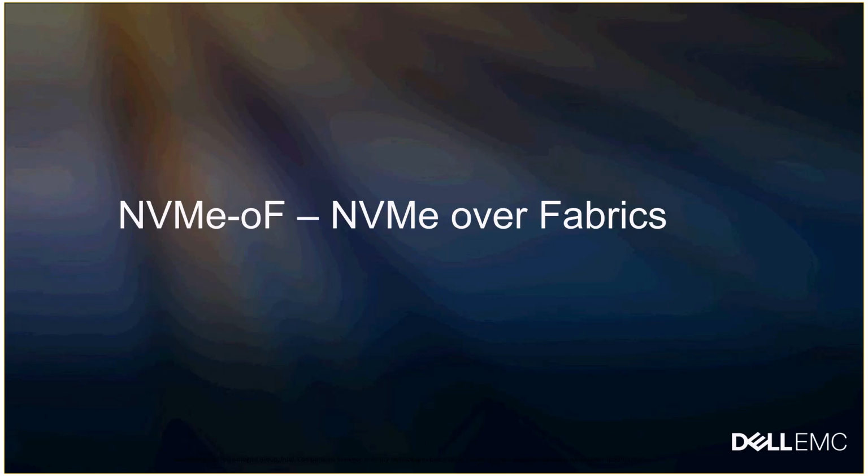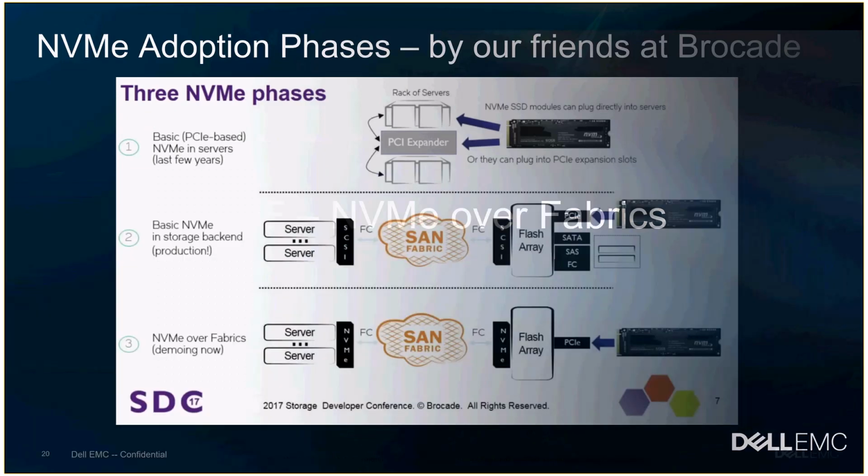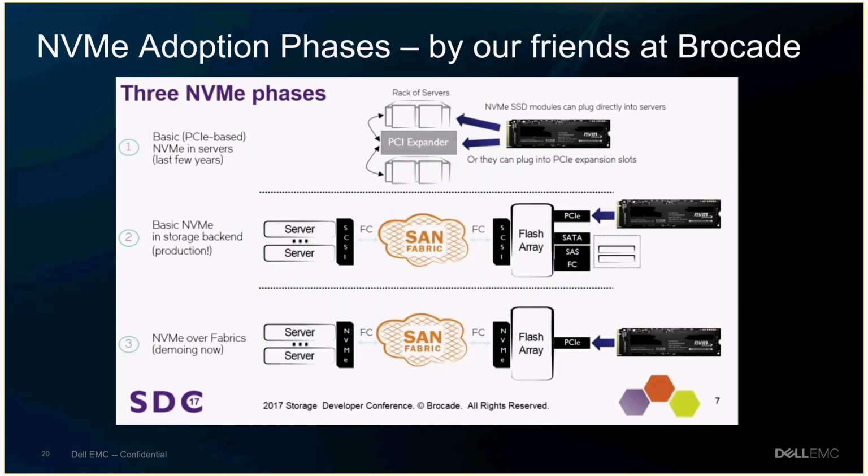Our friends at Brocade posted this, and we think it's true and very interesting. Hopefully there are some Brocade people in the room who will nod their heads at this. There are 3 phases to NVMe adoption we're seeing in the market. The first phase is you put NVMe in your servers, and we've been doing this for a while. PowerEdge started using NVMe in 2014.